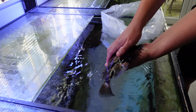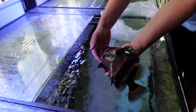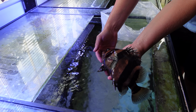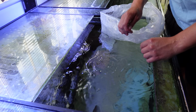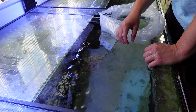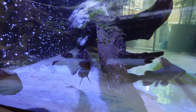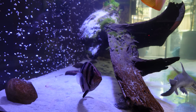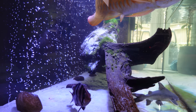Now, as you can see, when you do lift them up, they generally do not move that much, which is really, really interesting. But I'm going to let him go now. Don't want to stress him out too much, and we'll check him out in a few hours and see how he's settled in. Now, I did say we'd check in with him in a few hours, but I've actually just gone to look at him, and he's really, really coloured up, which is absolutely stunning.